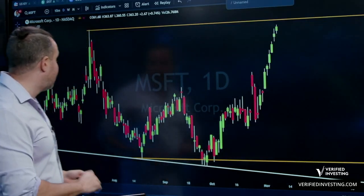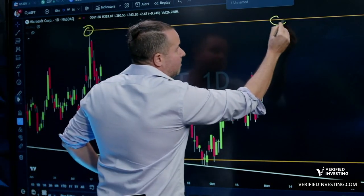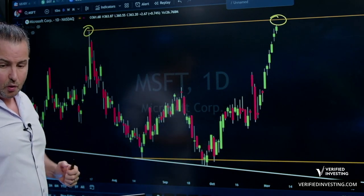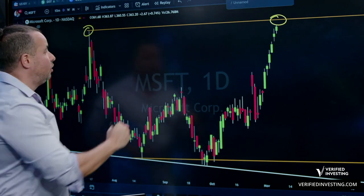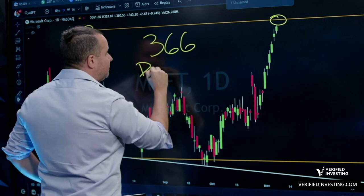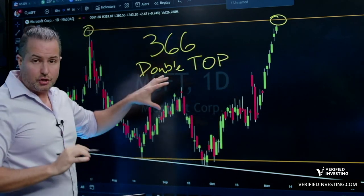What we can see here, guys, is again, you have a double top coming into play. Double top on Microsoft right there. That's at an approximate price of 366. So 366 here is going to be a double top. All right, and again, that should be resistance.